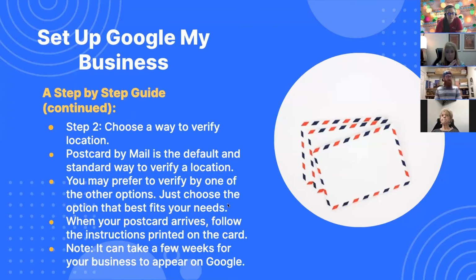So I did make a note. It can actually take a few weeks. I said 7 to 10 business days, but it can take a few weeks. In my experience, it's not been longer than 7 to 10 business days.